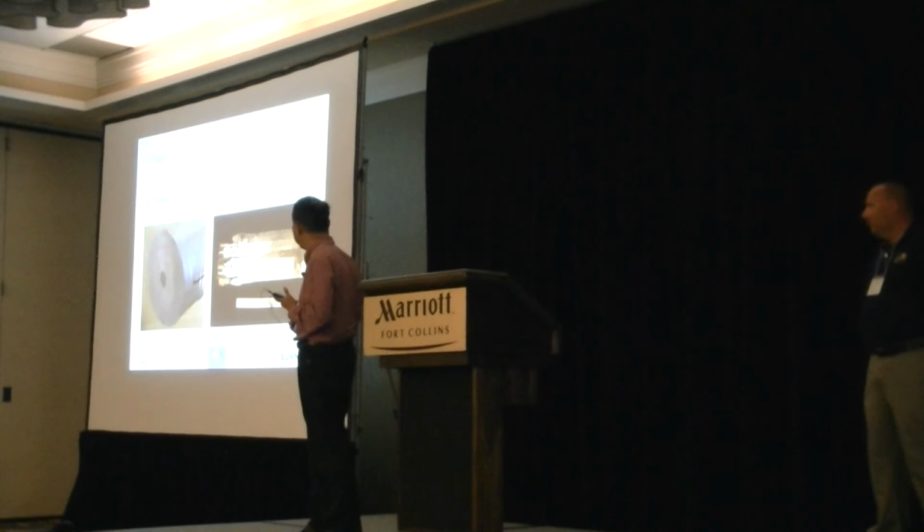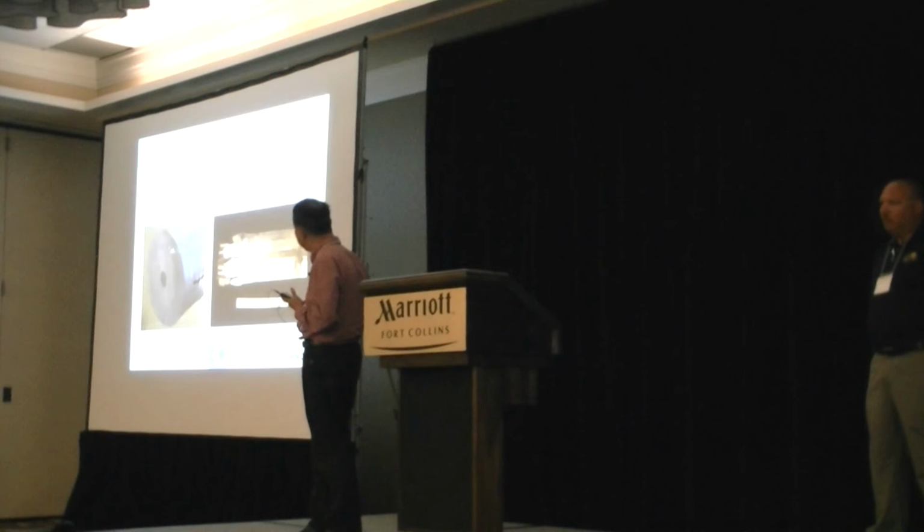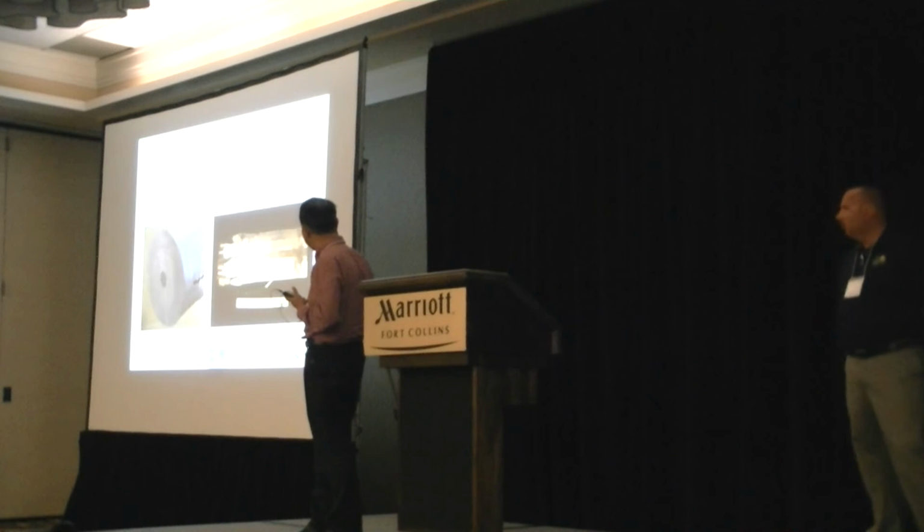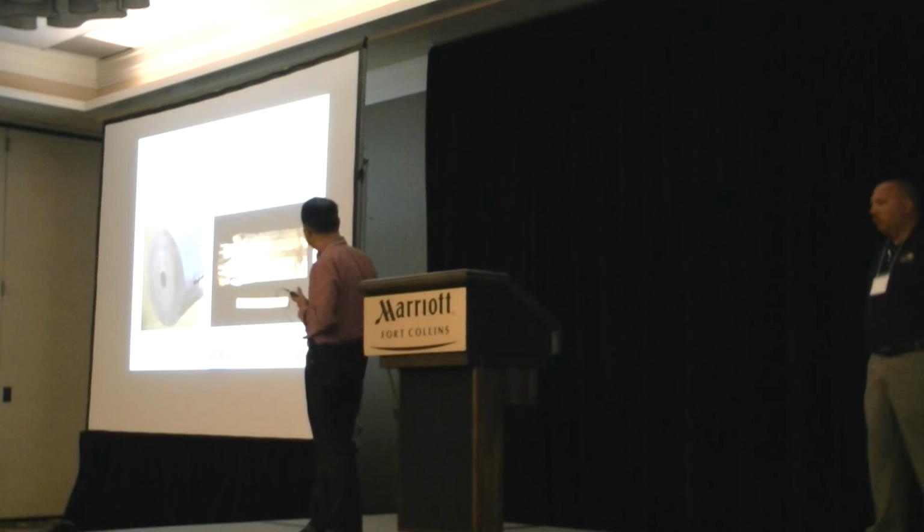If you look here, this is an end view. You can tell that this is actually the splice here. You can see the conductor here, and that's the steel core. It's very, very homogeneous. If you look here, this is a side splice, a slight dissection. This is the conductor. This is the splice. This is the conductor in here, and then this is the steel core. You can tell it's very homogeneous.